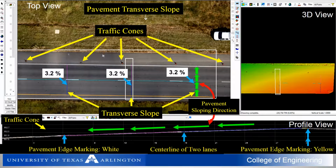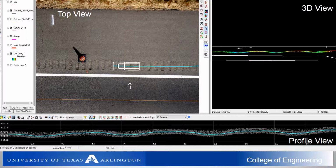So does it improve safety? Does it give us better data, more accurate data, more complete data? Can we get the data more safely?